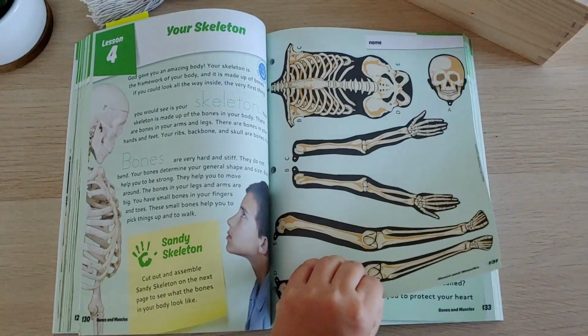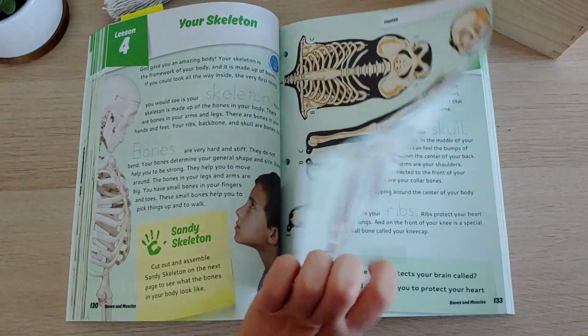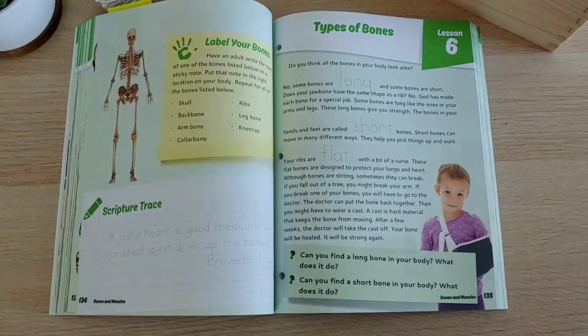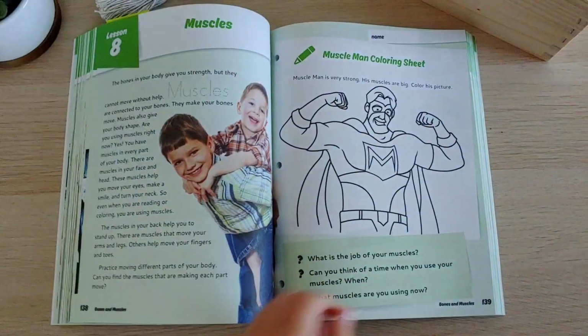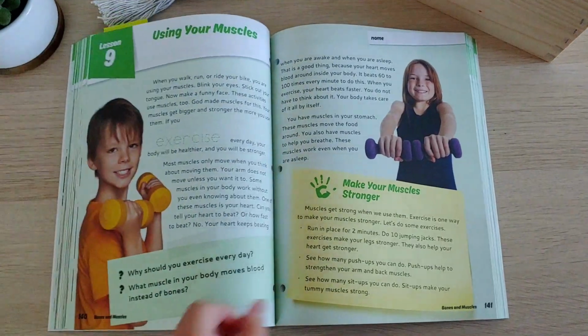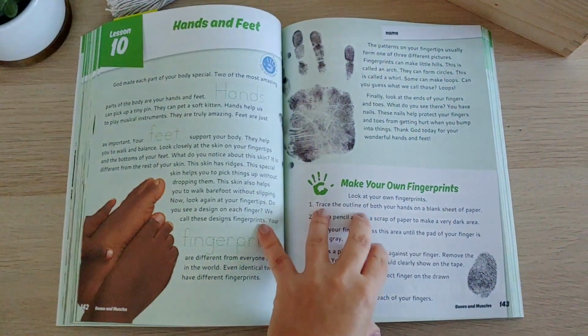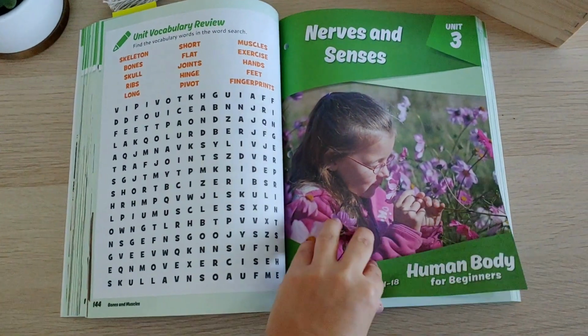This is probably going to take up a little bit more of the morning basket time than normal, but I am going to do that because I think that's just a fun project for them. It tells you about bones, joints, a nice little coloring sheet here, using your muscles, our hands and feet and fingerprints, nerves and senses.